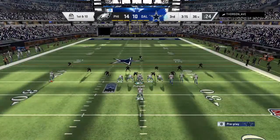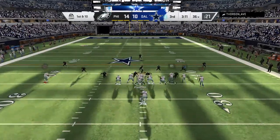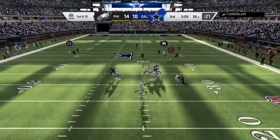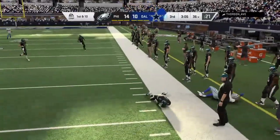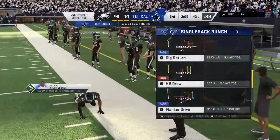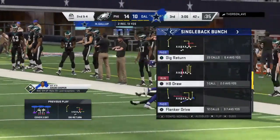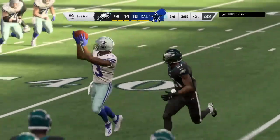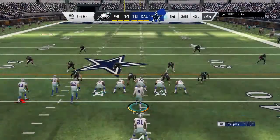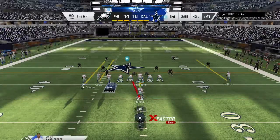So from the 36 now, 1st and 10. Mike, 53. To throw is Prescott. He's going to find Gallup here, complete, out of bounds at the 42-yard line. A 6-yard pickup brings up 2nd and 4. They'll bring out 4 receivers, 3 of them being sent to the left, 1 to the right, 2nd and 4.